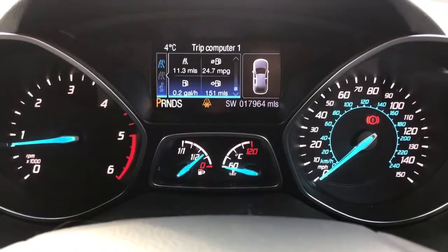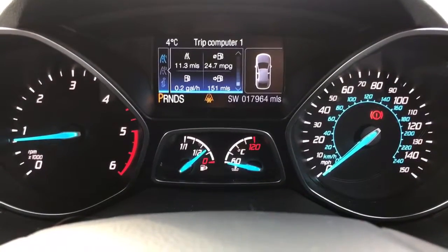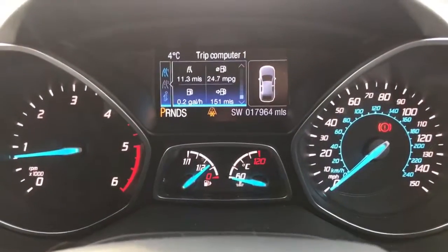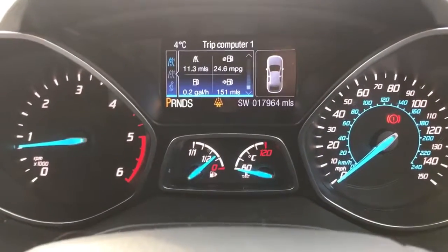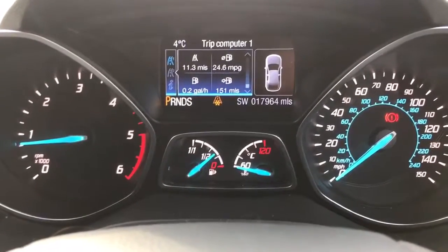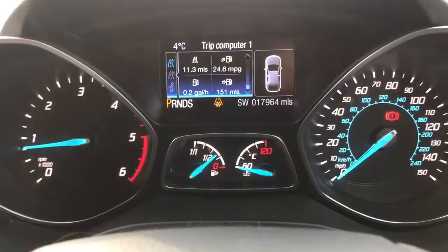On the left-hand side, we've got the rev counter, and on the right-hand side, the speedometer. You can see the fuel gauge and coolant temperature gauges in the middle at the bottom. And then above that, we have a trip computer, which displays the total miles on this car of 17,964.